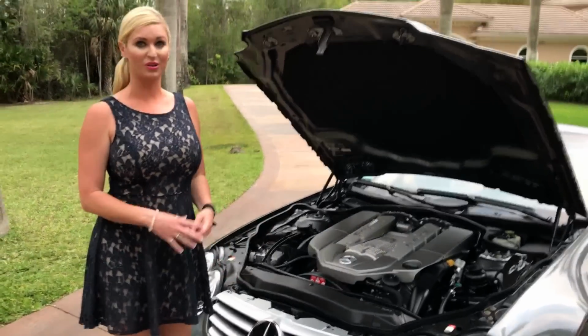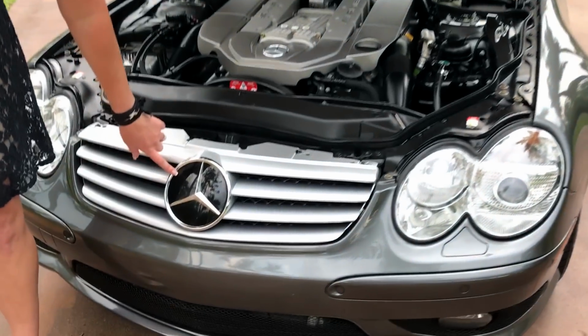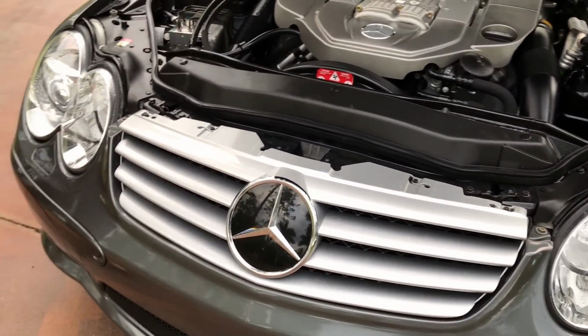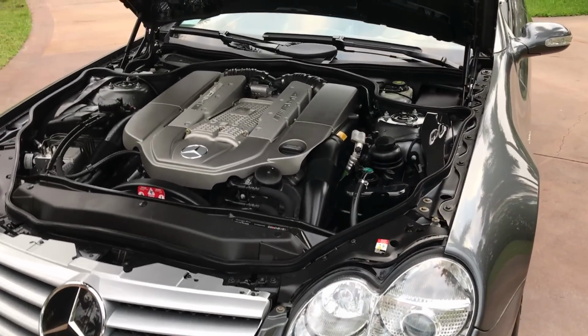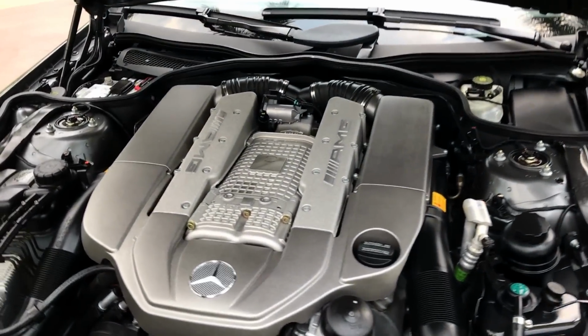I'm going to show you how you can tell it was garage kept. But to begin here, we have the Distronic, which is basically a way to keep the distance between you and the car in front of you. So if you get too close and you're at a high rate of speed, it's going to alert you that you're getting too close.